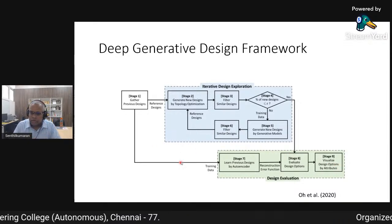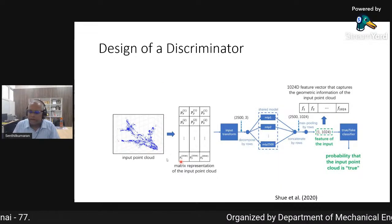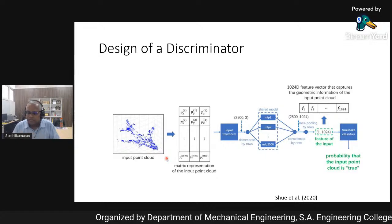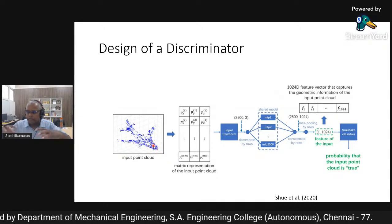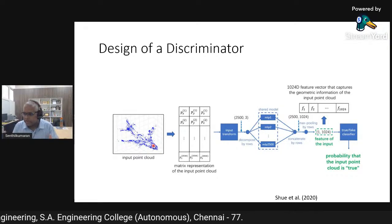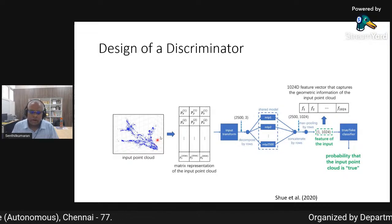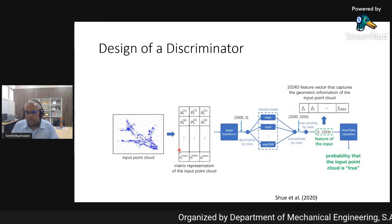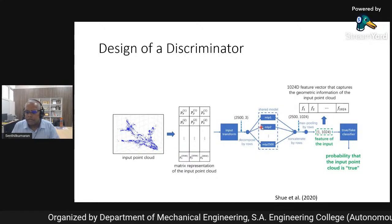You can do it. So the principle here is, let's say, an example of an aircraft design. These are very simple examples, but there are very complex examples available. We take an input point cloud of an aircraft, how roughly an aircraft should look. This is the initial data that is given to the network, which we call the input point cloud. Then we have the matrix representation of the input point cloud, and then you transform the inputs, and then we have the shared model.